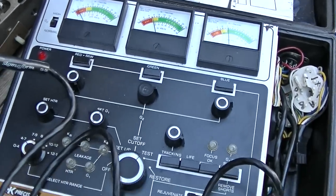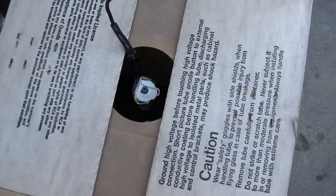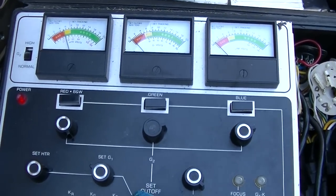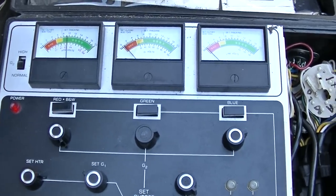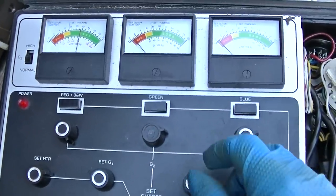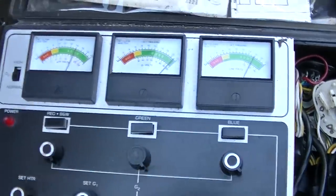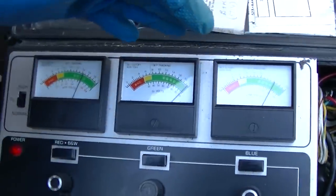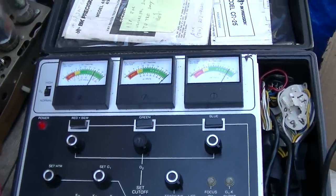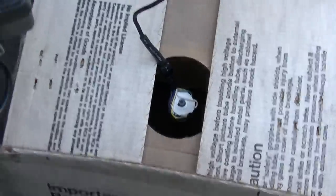All right. We'll go to the Colorama. On the Colorama now, and we'll do cutoff. Got a little reflection here. Of course, look at this. This thing just pegs all of them. Well, it's not as good as that one that was in the Packard Bell. The one in the Packard Bell, they were all even. They're not even.